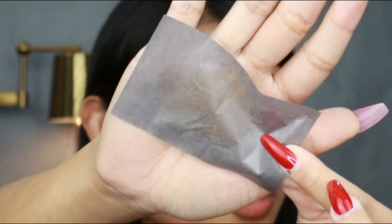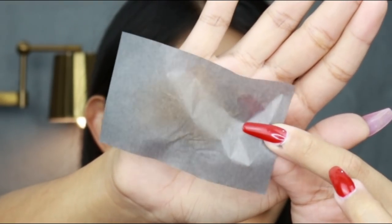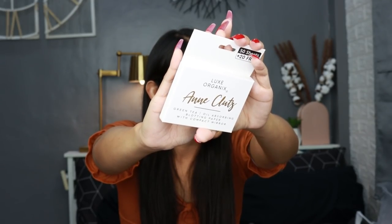This is the perfect time for me to use oil blotting papers because, girl, I haven't touched up. For this side, we're gonna be using the charcoal, and on the other side, we're gonna be using the green tea. So, mag-blot tayo para fresh tayo sa the rest of the haul. This is the charcoal variant. Look at that oil. And meron siyang green tea oil blotting paper. This one is color white and this is color black. I love the aesthetic and the packaging.